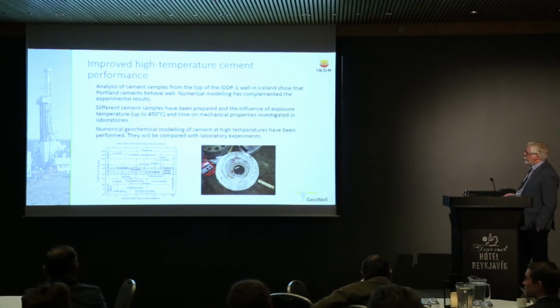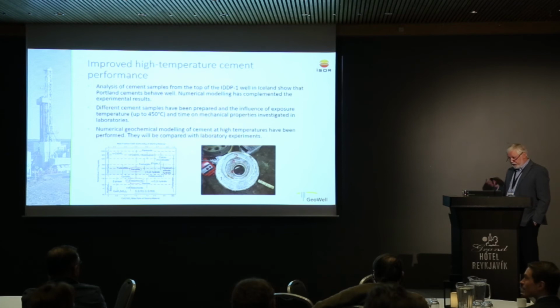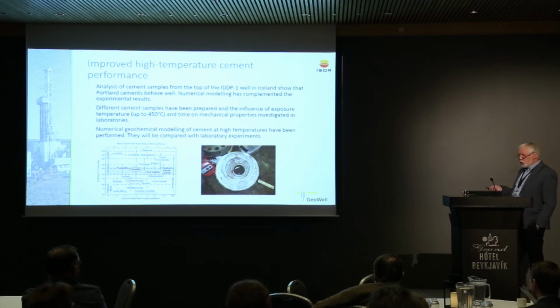And also numerical geochemical modeling on the cement in general. Different types of cement have been used within this activity. I should maybe mention that in general, what we do in GeoWell is mainly work done in laboratory. Testing of materials or properties is mainly done in laboratories, but also partly a little bit in a real geothermal environment.